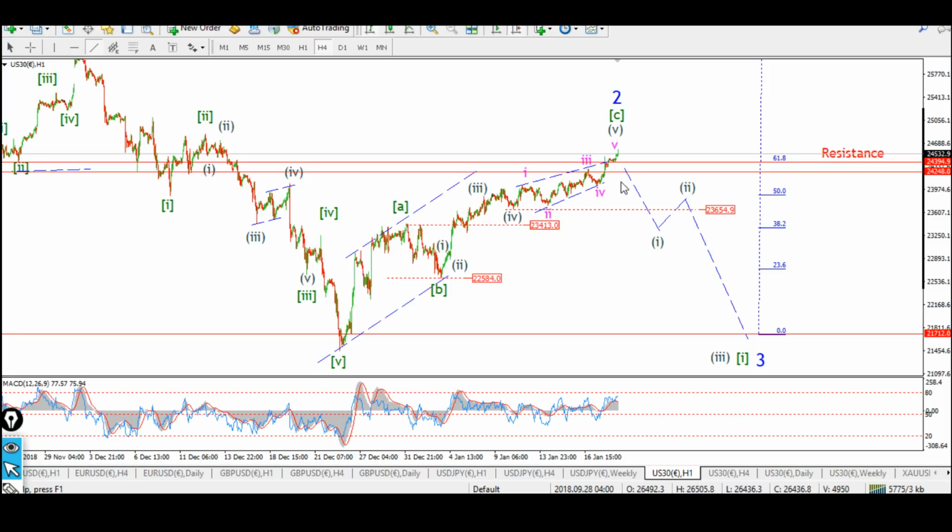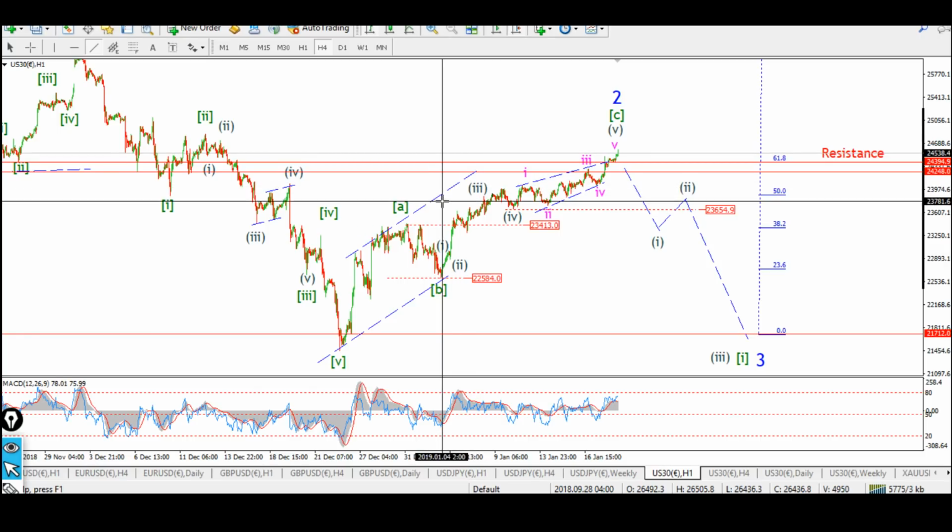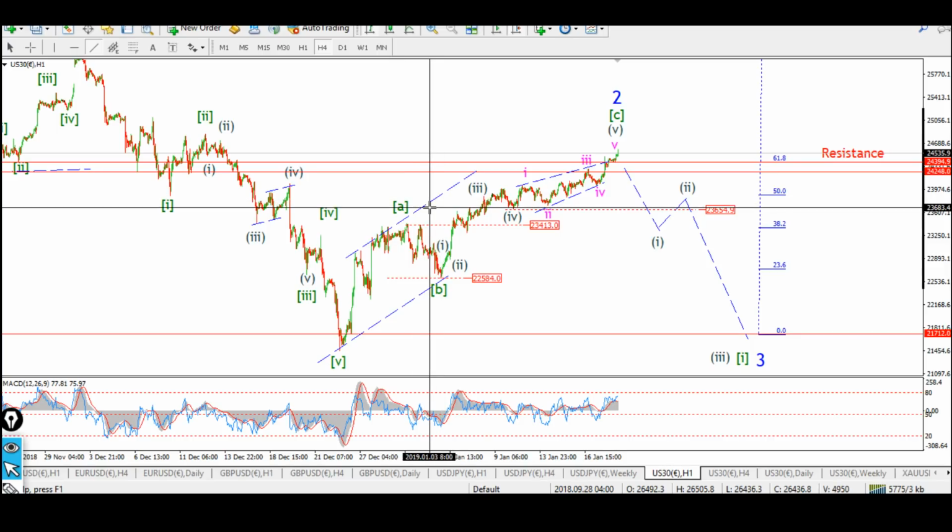We've had no reasonable or significant sell-off since the previous wave B low. So you're talking the whole month of January.